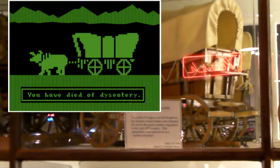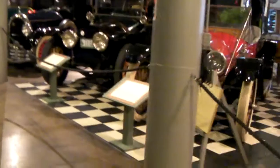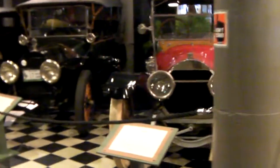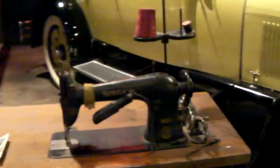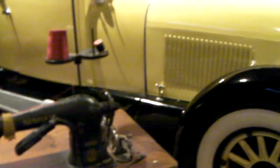You've died of dysentery. There's an engine over there. They're old Kissels. Yeah, sewing machine. Why is there a sewing machine? Because it's actually the largest museum of Kissel cars. They got the most amount of these cars left, more than anyone else, I'm assuming. And you'd assume so because it's Hartford and that's where these cars were made. I'm rambling like a Rambler.